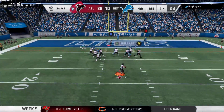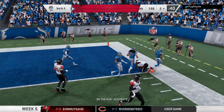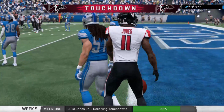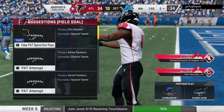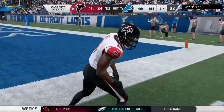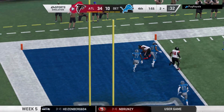Play action. It's Ryan, and he's got his star receiver. It's Jones for the Falcon touchdown. Julio Jones, his 2nd touchdown of the game and his 9th on the year. And the Falcons push further out in front.